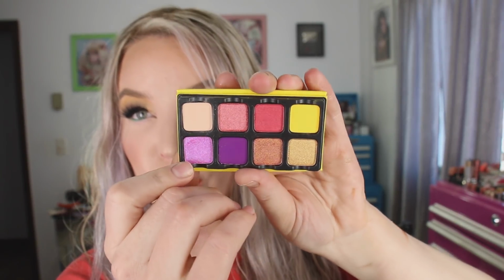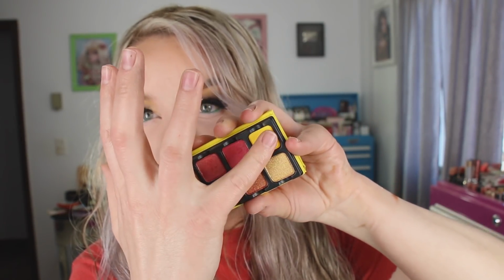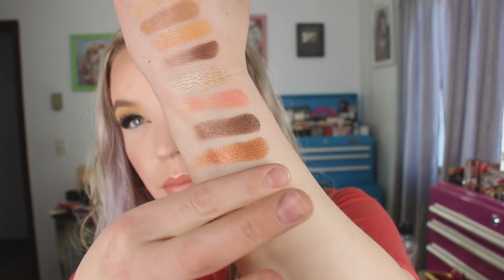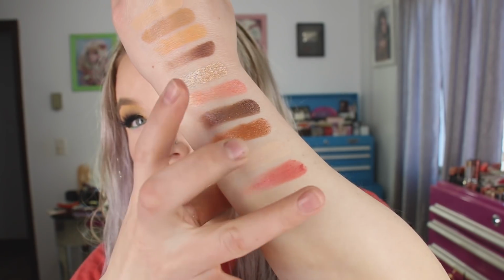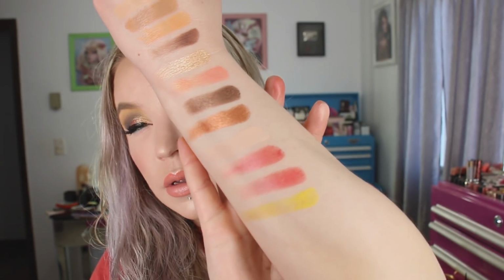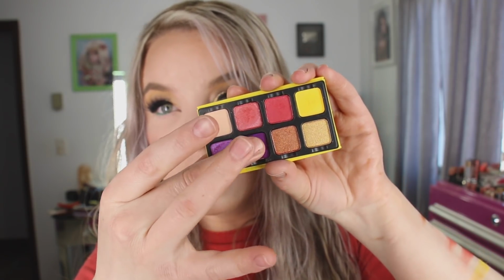And then there's my jam right down in the corner, that really pretty duochrome purple shade. And I've worn this quite a few times as well, and I always keep using this purple shade. I haven't used these 2 shimmer shades yet, but I've used the rest, but I always go towards that purple. It's so pretty. So let's give you some swatches here. Matte yellows. Matte yellows are hard to do. So the first 4, and then these bottom shades. This is definitely my favorite shade out of the palette.